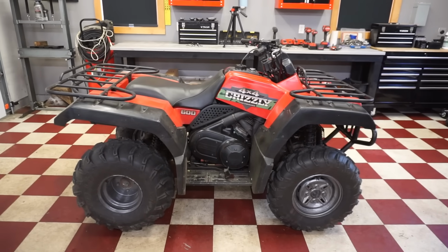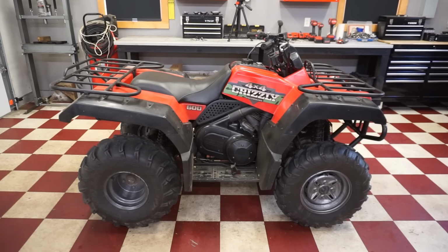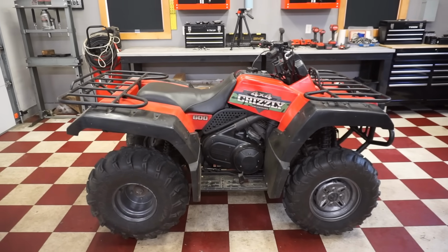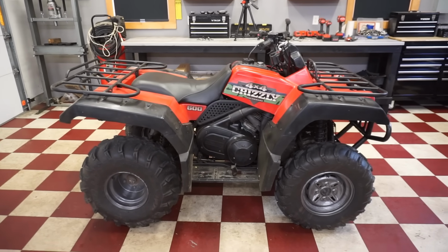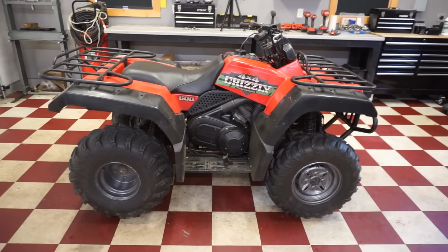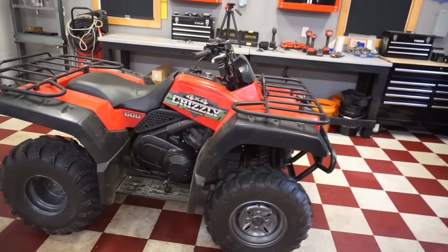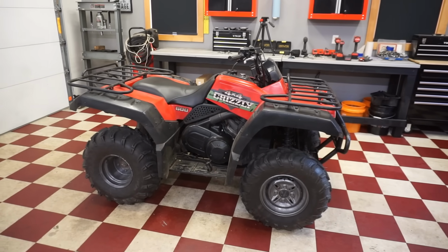Well, the 1998 Yamaha Grizzly 600 is running perfectly. Not a single issue. We rode this thing for probably 4 hours today. Not a single issue, which is pretty darn good. And we really abused this thing. I mean, it was pushing it to the max, pulling that mower uphill the whole time basically. So that was for 45 minutes. We pulled that thing uphill and didn't skip a beat.